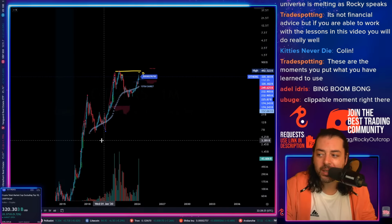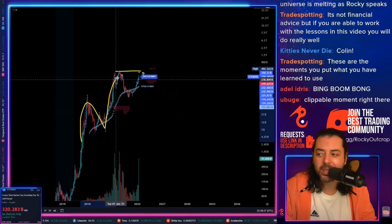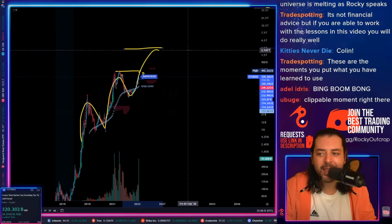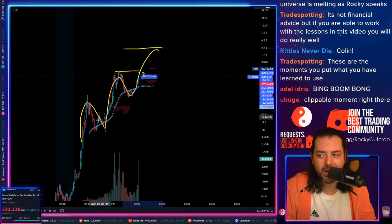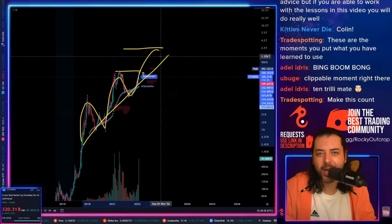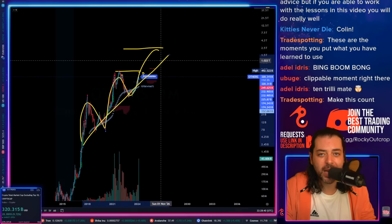This is significant, and it makes sense when you consider the sort of McDonald's arches of the chart. Can this go up towards the 1618 area? Well, yes, and it looks like we could be about to do that if everything comes together.